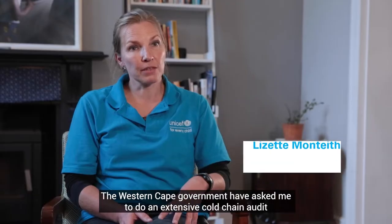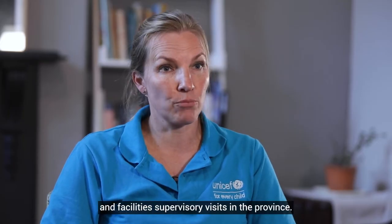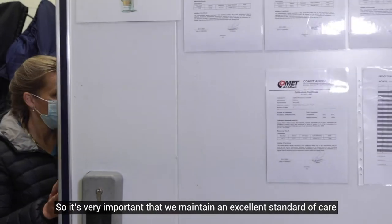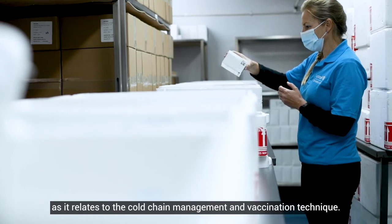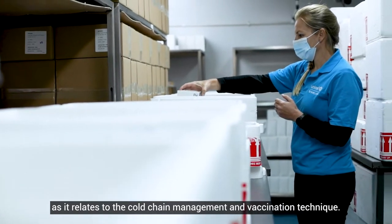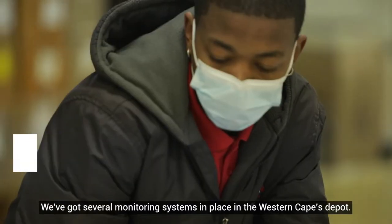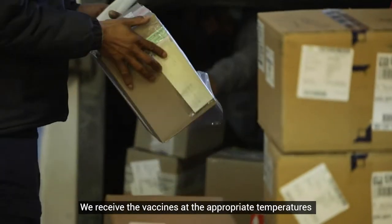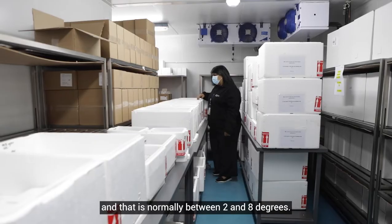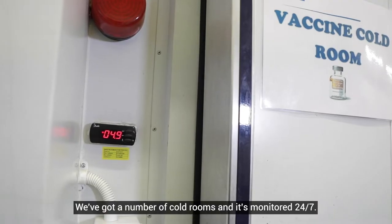The Western Cape government have asked me to do an extensive cold chain audit and facilities supervisory visits in the province. So it's very important that we maintain an excellent standard of care as it relates to the cold chain management and vaccination technique. We've got several monitoring systems in place in the Western Cape depot. We receive the vaccines at the appropriate temperatures, and that is normally between 2 and 8 degrees. We've got a number of cold rooms and it's monitored 24/7.